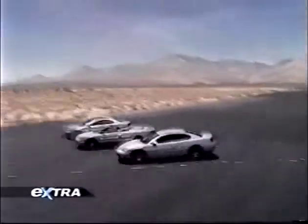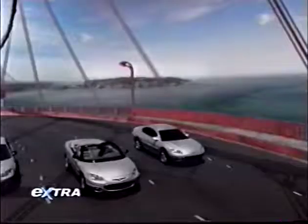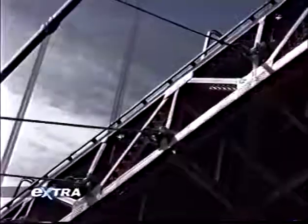And then they imposed that map on a 2,000-meter airstrip in the Nevada desert. The bridge was literally built around that twisted-up road. But the gut-wrenching transition scenes in which the bridge was being bent had to be incredibly realistic.